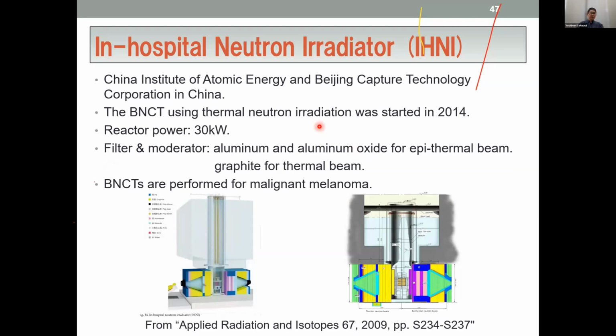And this slide shows the in-hospital neutron irradiator at the China Institute of Atomic Energy and Beijing Capture Technology Corporation in China. The reactor power of this reactor is 30 kilowatts, and they used aluminum and aluminum oxide as the moderator material for epithermal neutron irradiation. They also have a thermal neutron irradiation port, using graphite as a filter and moderator. Using this system, they perform BNCT for malignant melanoma.